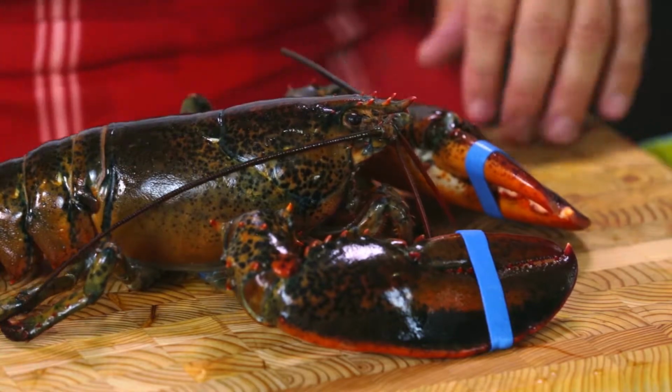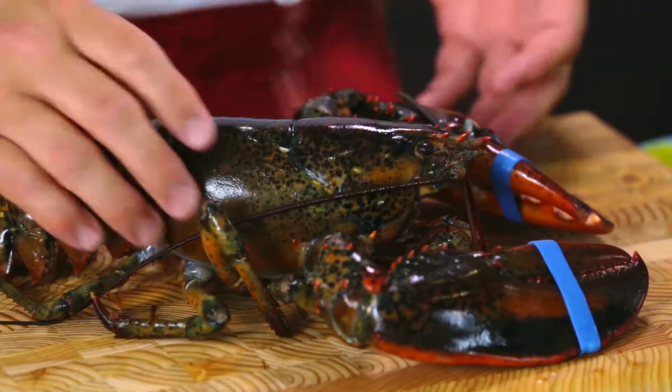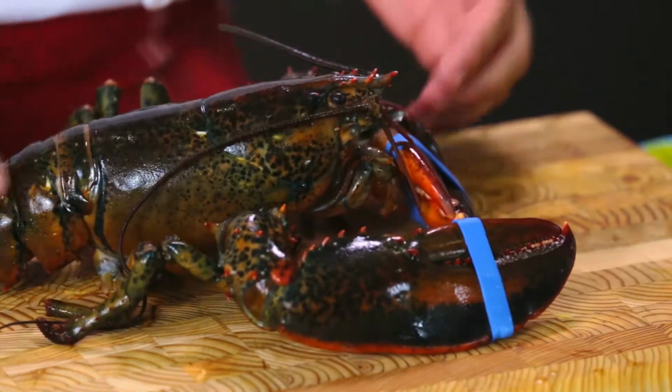The lobster shelf life out of water is approximately 30 to 40 hours. So when you do receive it, most of them will have ice packs on them. They'll be laying dormant and ready to go. So it's important that you don't leave them on your dock. You bring them directly to your walk-in cooler to keep them nice and fresh.